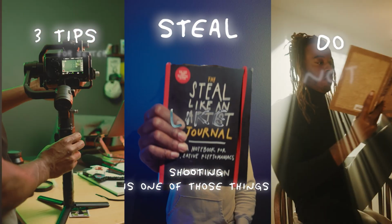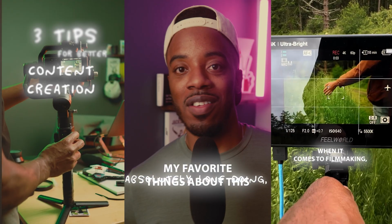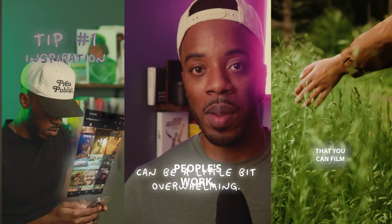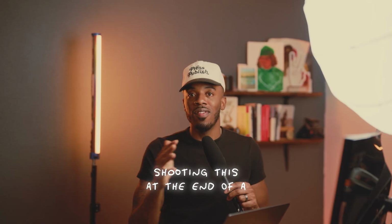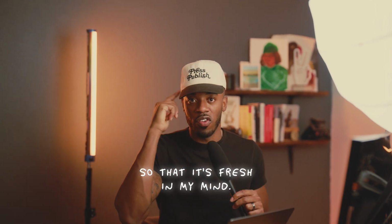Batch shooting is one of those things that I absolutely love doing, but also can be a little bit overwhelming. So I want to break this down into like 4 or 5 different steps, and I'm literally shooting this at the end of a day of batch shooting so that it's fresh in my mind.